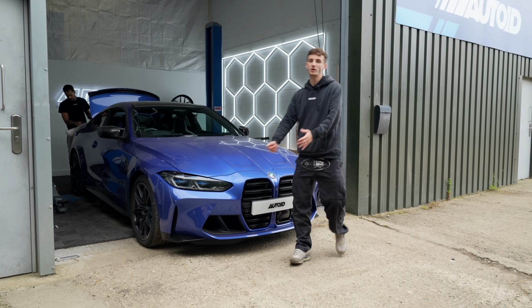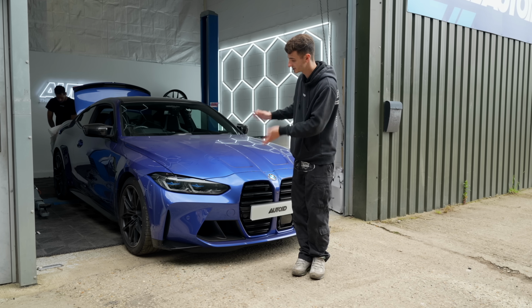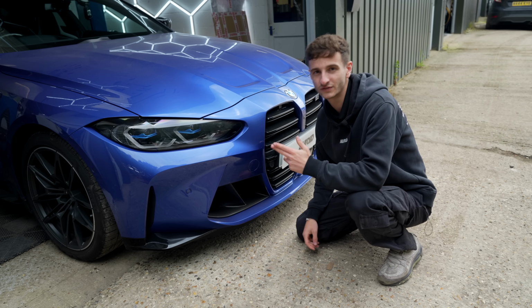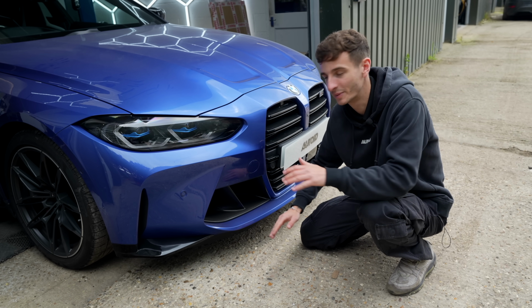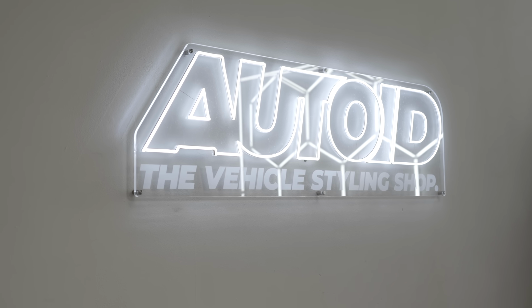So next to me is a bone stock G82 M4. From factory, they don't look great, pretty basic for an M car. In this video, we're carrying out a full car build. We're not called the vehicle styling shop for no reason. Oh my, I can't believe it, mate. Like, this is a different car.